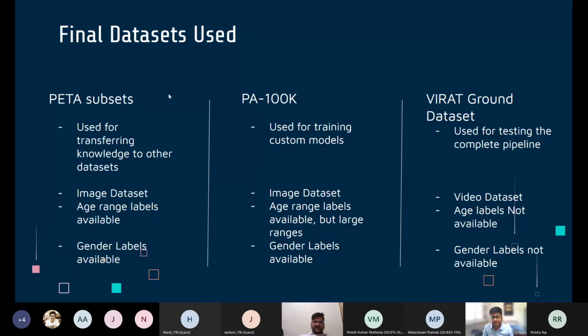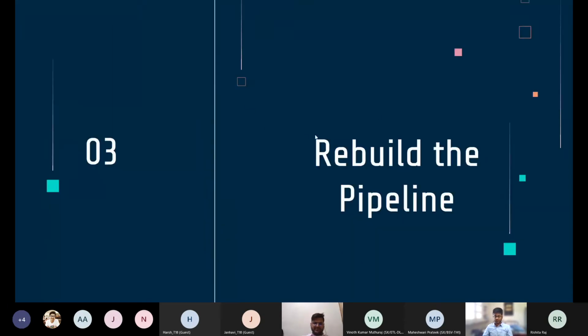The final three datasets that we used in our analysis are described here. We use PETA subsets, PA100K, and VIRAT ground datasets. The PETA subsets were used essentially to take the labels that it had for age and transfer them to other datasets. The other two datasets, PA100K and VIRAT ground datasets, are used for testing. PA100K is used for training custom models, and VIRAT is a video dataset, which is used for testing the pipeline. Further descriptions of these datasets are described here. So finally, we had to rebuild our pipeline as most of the components did not work for us, and Prem will describe further how we did that.